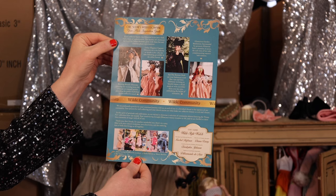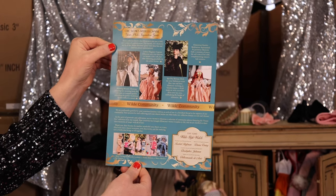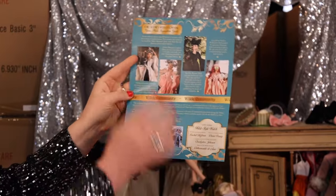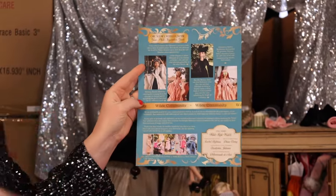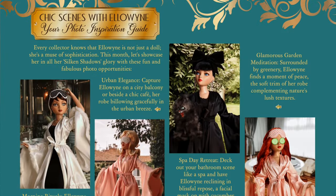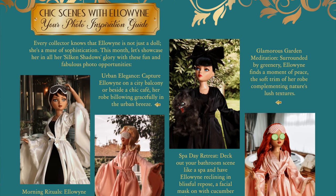On the back of our newsletter, we have Chic Scenes with Ellowyne, your photo inspiration guide. This one's really fun because we came up with different ideas for you to stage your Ellowyne or your Nima or whatever doll you put this in. This bathrobe fits basically any fashion doll, and you can have fun with it.